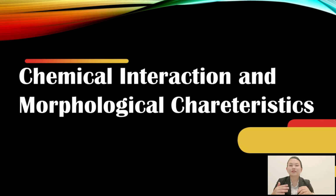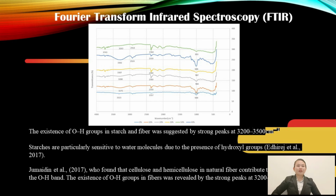So next is the chemical interactions and morphological characteristics. Let's move on to the result of the FTIR. As we can see here in this graph, the existence of the OH group in the starch and the fiber was suggested by a strong peak at 3200 to 3500.